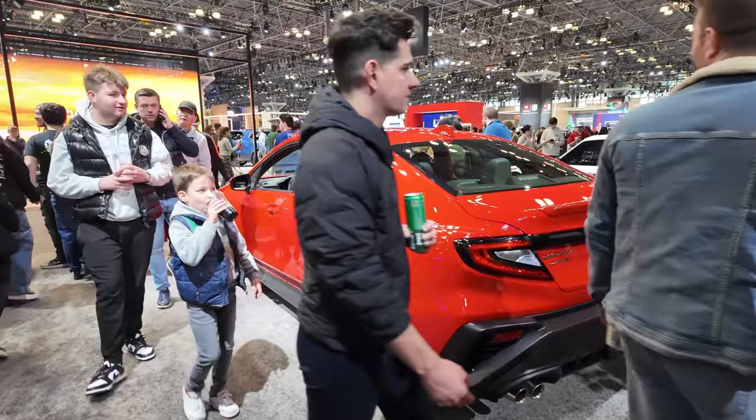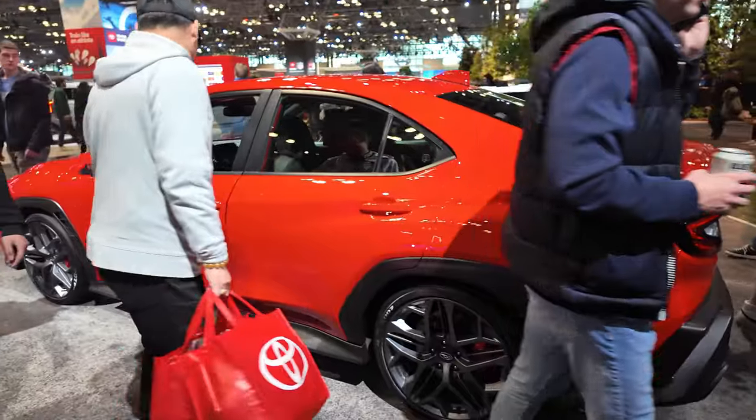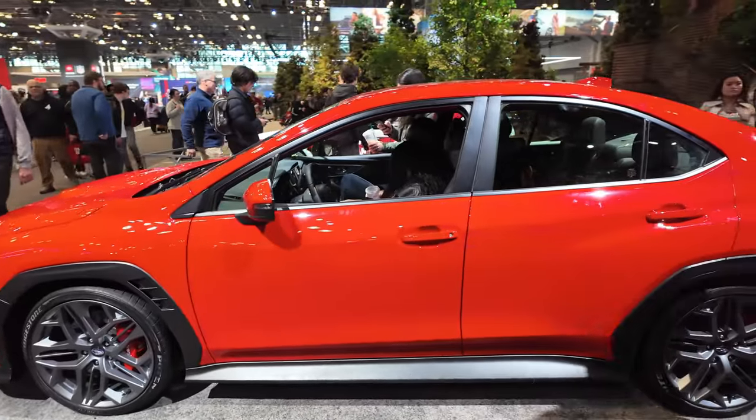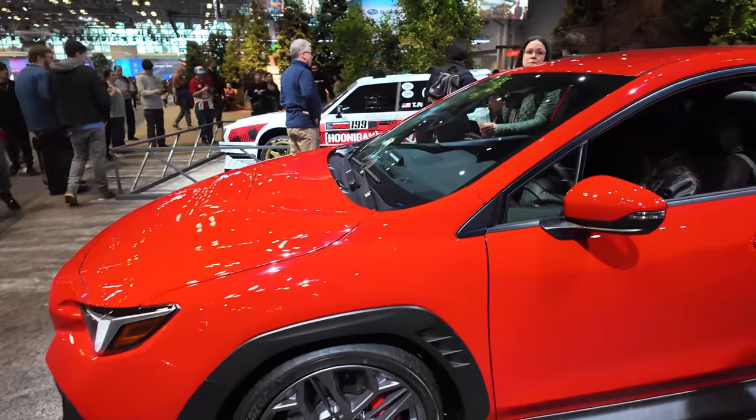The new WRX. Oh, the new WRX. This is Henner's old car. STI. He had an STI though, right? The white one. You miss that car, Henner? You miss your car?